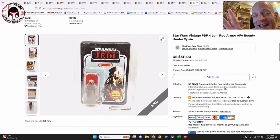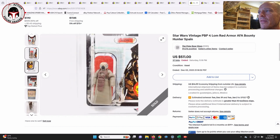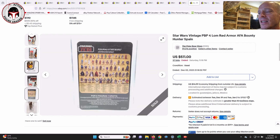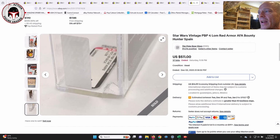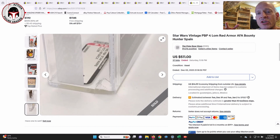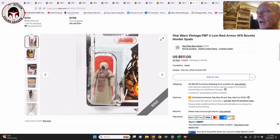I wanted to show this one. This is not technically a mint on card. I know that because the blister had fallen off of this PBP Forom with the red armor. And it was graded AFA 85, but the blister fell off. And as Scott H noted, it looks like the weapon also fell out of the hole right here. So you can see there was a hole in the case from damage coming back from AFA, and apparently the weapon fell out. So who knows? But I wanted to show it on the what to buy video, and I was curious to see what it sold for. I said personally, I probably wouldn't spend more than $450 on it. It sold for $511, so I was a little low.